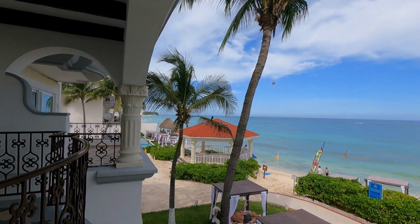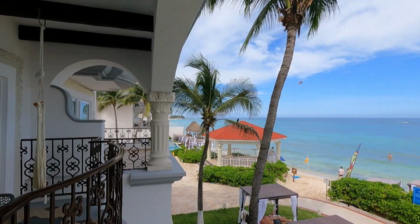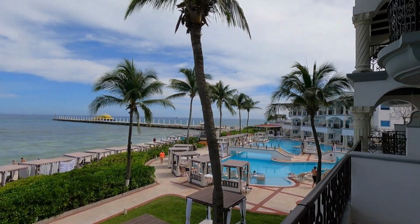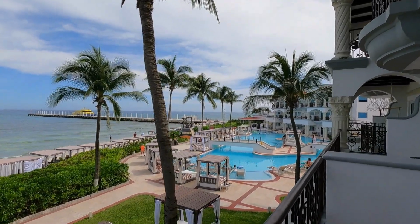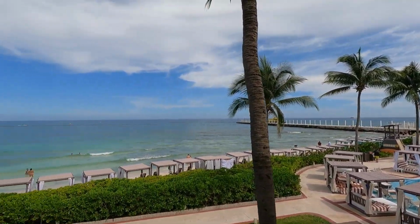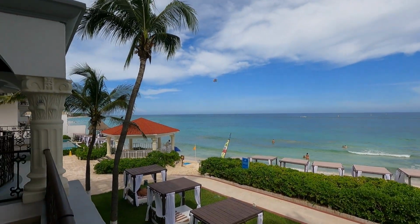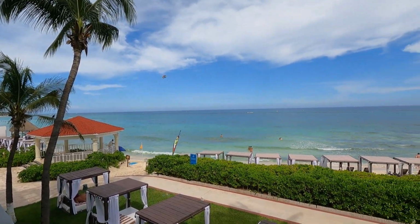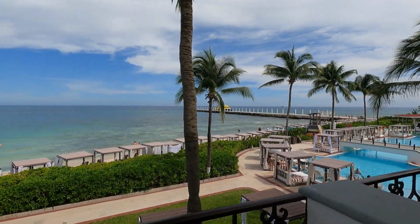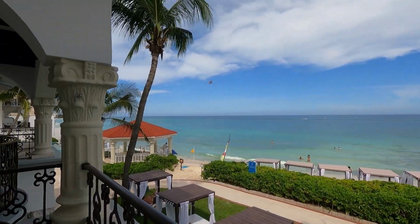Really, really great resort. You can see more people swimming down there at another resort. Goes all the way around. So such a beautiful resort. We're gonna have more from this resort, showing you all of the public spaces, all the things to do here. But I wanted to start off, because we just got here, showing you our beautiful room.